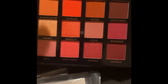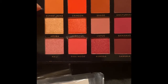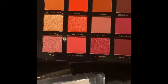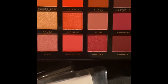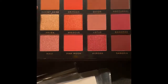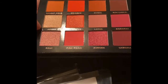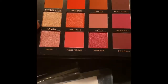Those are really good. I like that color shade in sunset rose. I think those would be some really good beginning transitional shades for my skin tone. And if you are similar to my shade, then you would definitely love those too. I think Aurora and Aruba, Hibiscus and Maui, those are the four shimmer shades. That's what it's looking like so far.